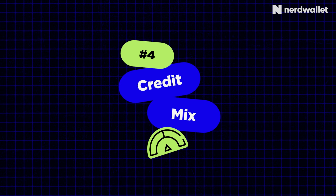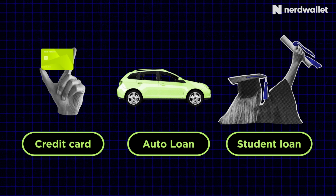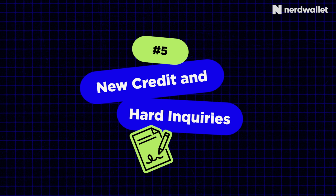Number 4 is credit mix. Having a mix of credit, like credit cards, auto loans, and student loans, can actually help your overall score. It shows lenders you can handle a mix of revolving and installment credit, and this makes up 10% of your overall credit score.